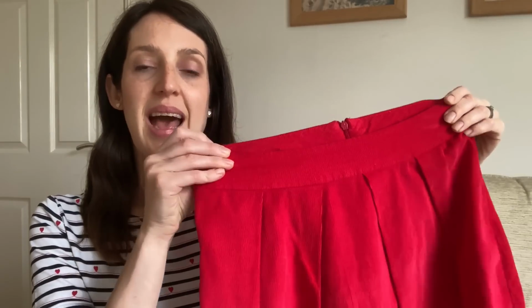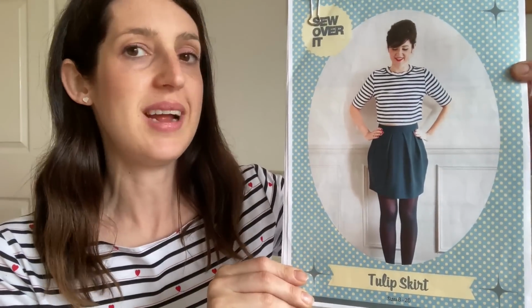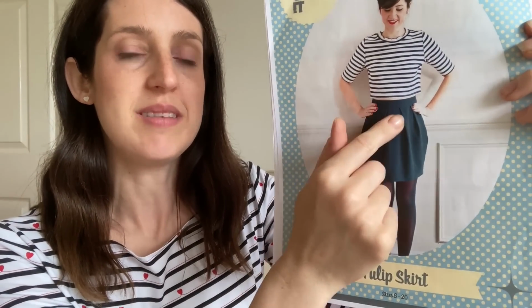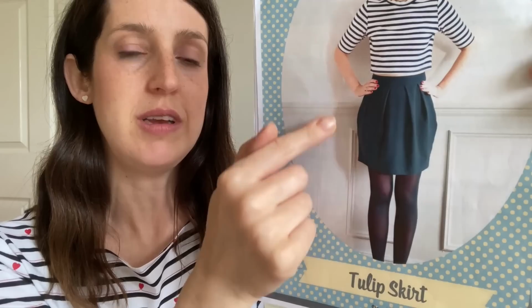So I've got a few different options, so I'm hoping I'll be able to find some nice homes for these garments. But the first garment is one that I really love actually, and it's this skirt here, and it's made using this pattern here, which is the Tulip Skirt by Sew Over It. And it's a really lovely pattern. It's got a skirt with a sort of fitted waistband. It's got darts at the back and these lovely slightly slanted pleats at the front to create this really pretty tulip effect. And it's got pockets too.